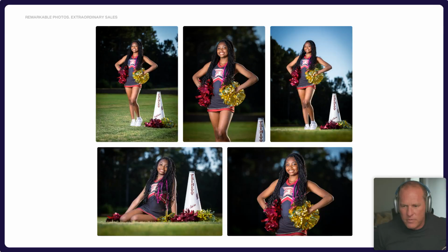Okay. All right. So this is another cheer progression. This one does go in order. Okay. Well, almost. So let's start top left. Top left, we got full body from the eye. Then we go half body. Now, something I do want to point out here. The only reason I didn't do this is this was a really windy day. So I didn't want to put a hair light overhead.